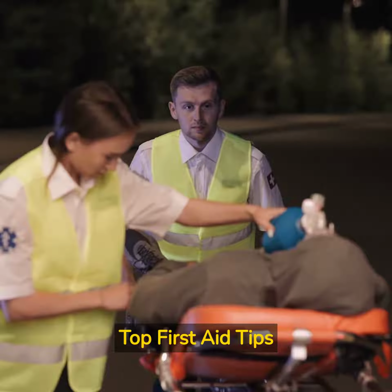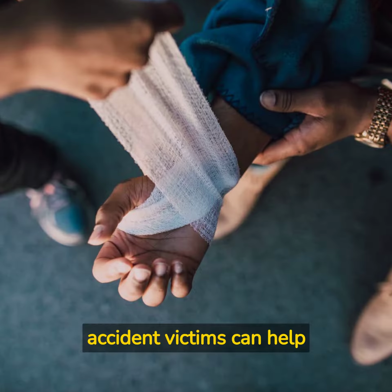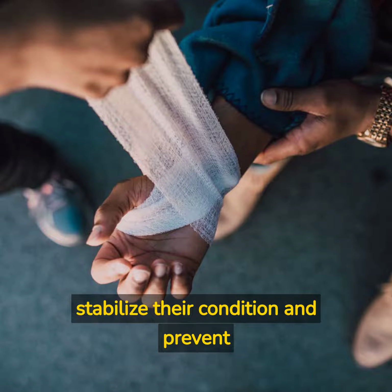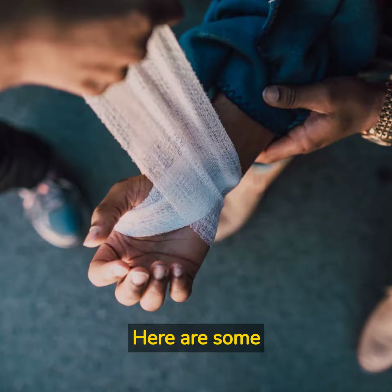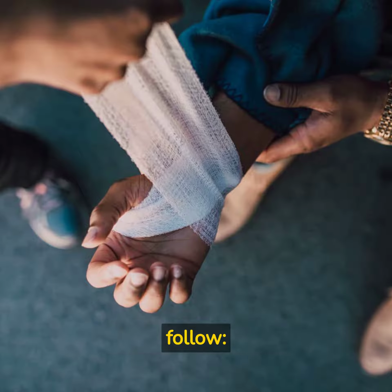Top first aid tips. Providing first aid to accident victims can help stabilize their condition and prevent further harm until professional medical help arrives. Here are some basic first aid tips to follow.